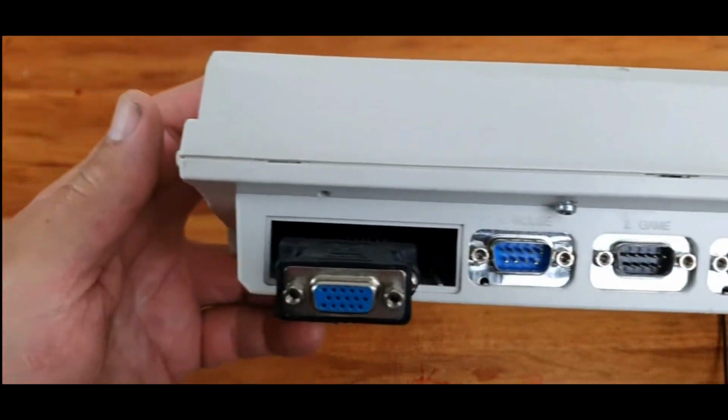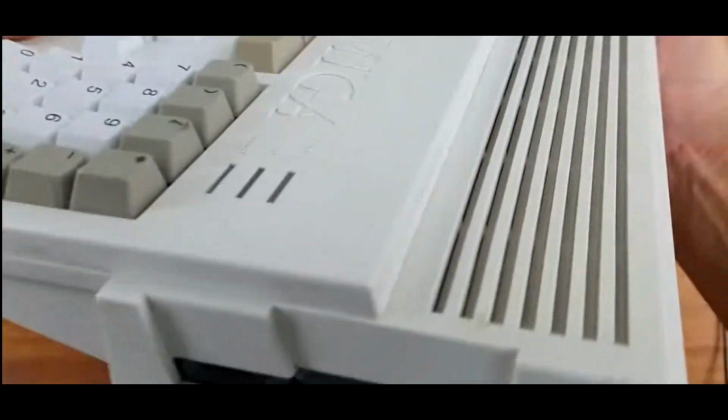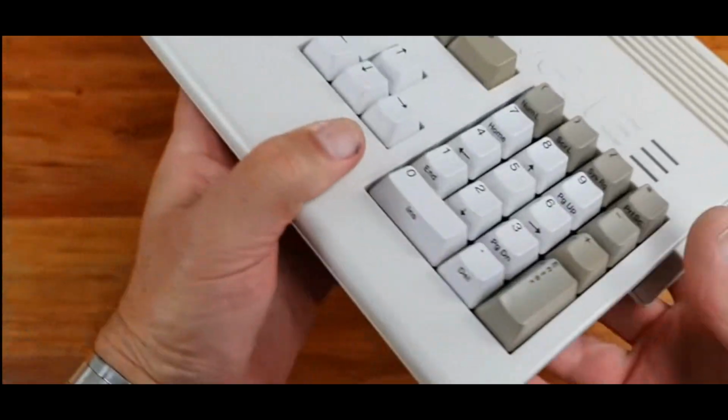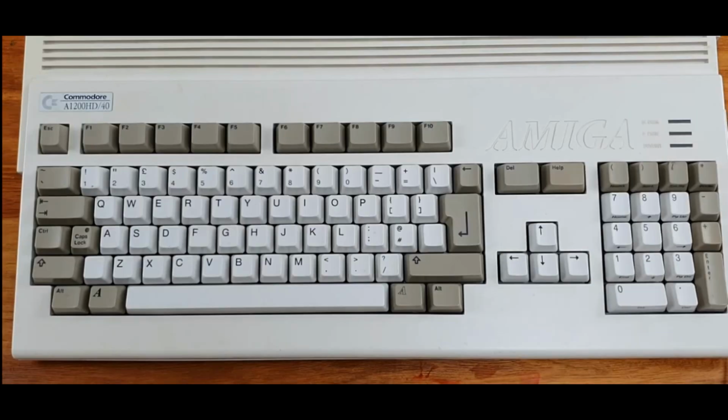Around the back, this one has a card in it for VGA, and on this side we have got our floppy disk drive, and that's it. This computer is twice as fast as the A500 and it could display up to 16.8 million colours. This one came with both Kickstart 3 and Workbench 3 as well.